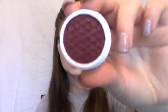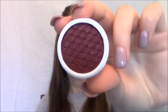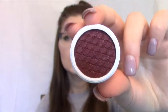And the next shade I have from the quad is the shade right here. I think it's coming off a little more purpley, but it's actually more of a purple brown color. They're so soft, guys. Oh my gosh, look at that pigmentation. Okay, so this is Porter right here on top of Weenie, and they're very complementary colors of each other. Super nice, super pigmented. Wow, I'm so excited for these.